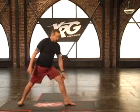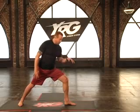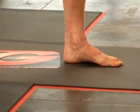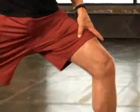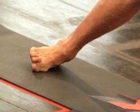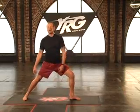Now check my knee out. You don't want to be like this. You also don't want to be like this. You want to have your knee directly over your ankle, your toes gripped into the mat. So you're engaging your feet and your calves. Now your quads. Now on your back leg, you're anchoring it. Don't have your toes off the ground like this right here. You want to grip those toes, especially that pinky toe in, engaging this quad and that calf.